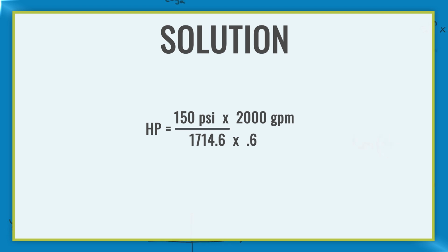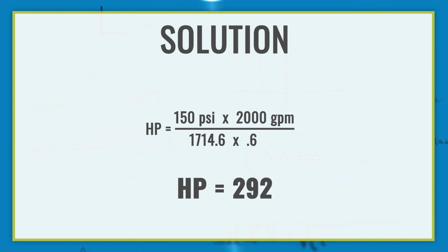So this is the formula and the solution. So that means that we do have enough horsepower because we would only need 292 horsepower to run the water pump. But what about the rest of the truck?